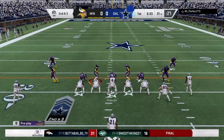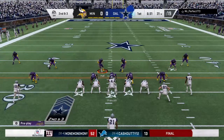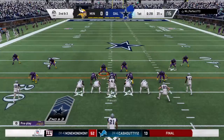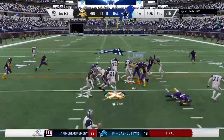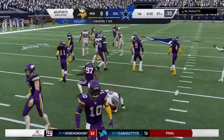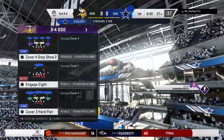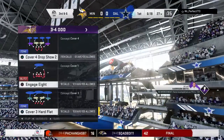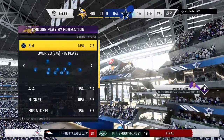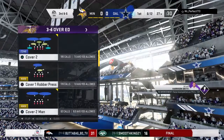On 2nd down, it's Elliott. And that play goes absolutely nowhere as he's belted before he could get out of the backfield. It's a loss of 4. Now 3rd down. Nice play right there to stop him behind the line, but I want to see how this defense continues to play him here in the first half.